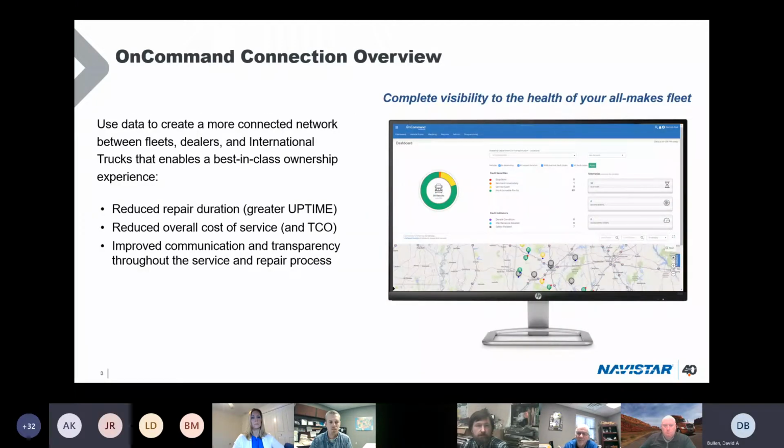So again, OCC, we're going to look at the real dash. That's about visibility to the health. And because of the way we integrated with the telematics industry at large, it's an all makes tool. So we as International and IC Bus aren't asking you to remember another login to look at what you bought from us and then go to another page, another page, and another page. We source your base telematics, roll it all into one.